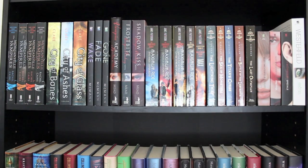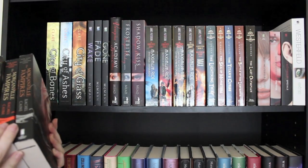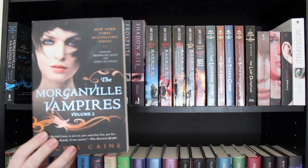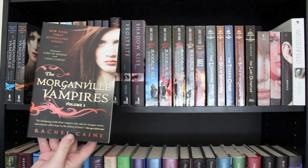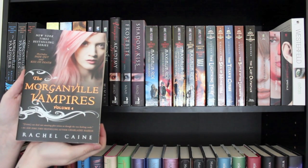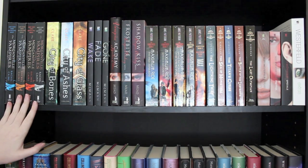Okay, so first shelf of young adult fantasy paperback series mostly. First on this shelf I have the Morganville Vampires. Volume 1 is the first 2 books and it includes Glass Houses and The Dead Girls Dance. Volume 2, which includes Midnight Alley and Feast of Fools. Volume 3, which includes Lord of Misrule and Carpe Corpus. And Volume 4, which includes Fade Out and Kiss of Death. These are the first 8 books in the Morganville Vampire series by Rachel Caine.